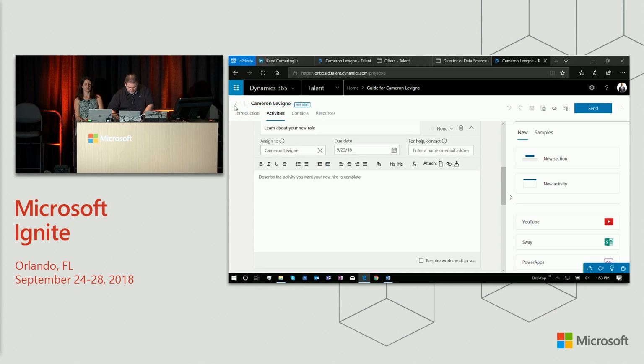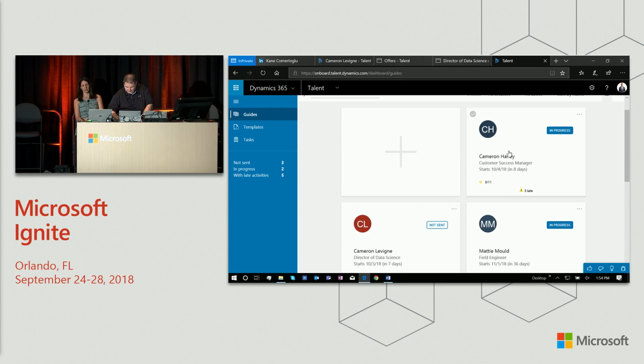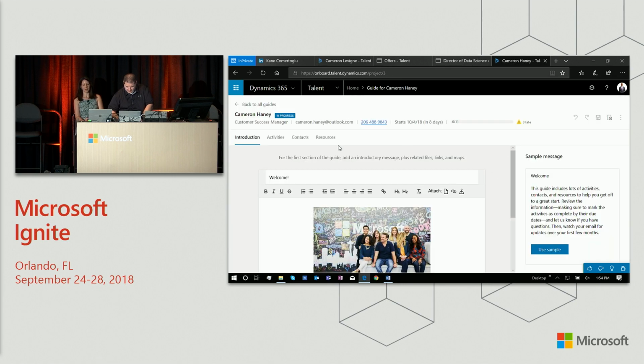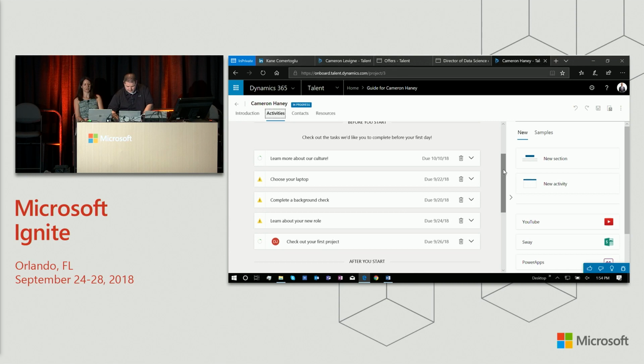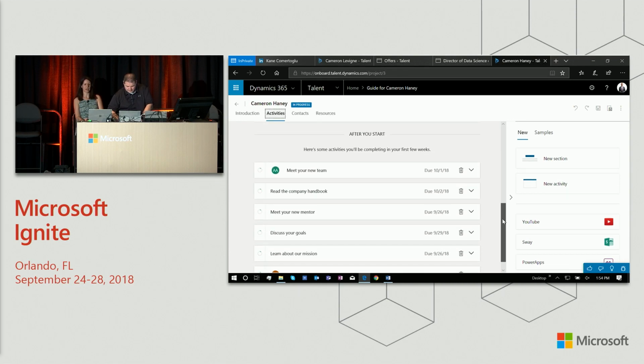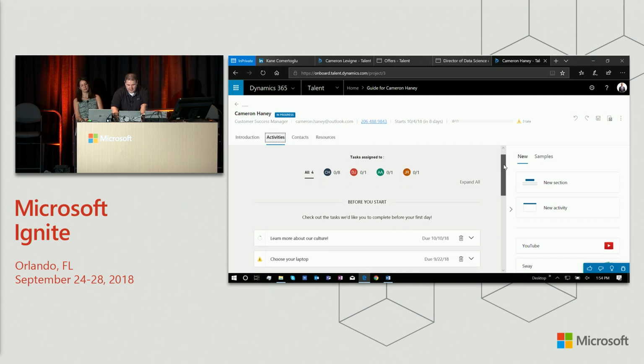I may have clicked to open the wrong guide, so give me 1 second here. And this is where if you don't want to start from scratch, again, we're building into that onboarding template gallery. So if there's a certain kind of role that you're looking for, we can provide you with some best practice steps on where to go with that. Yeah, so that's it. I clicked into the wrong guide.